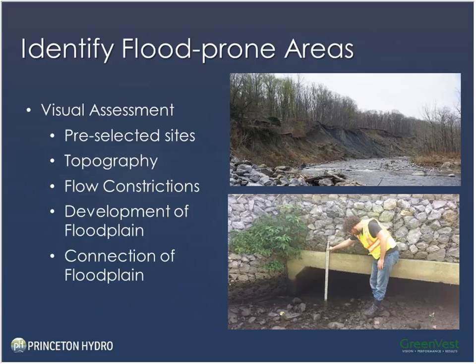The first part was a visual assessment. So we went out in the field right in the beginning of the project and identified sites that we wanted to visit. We pre-selected sites based on existing flood models that FEMA had made, and also areas that we know were harder hit during Irene and Lee.